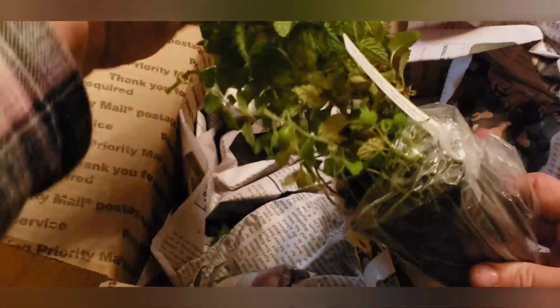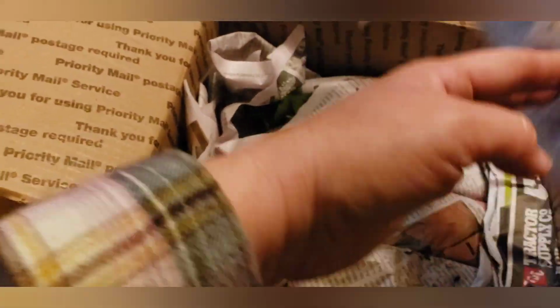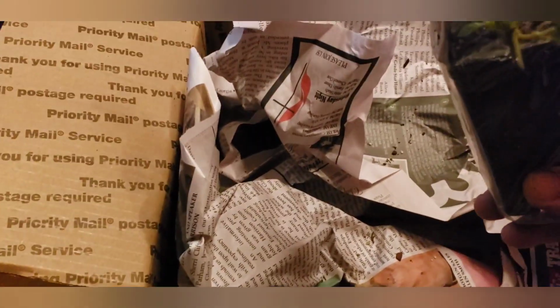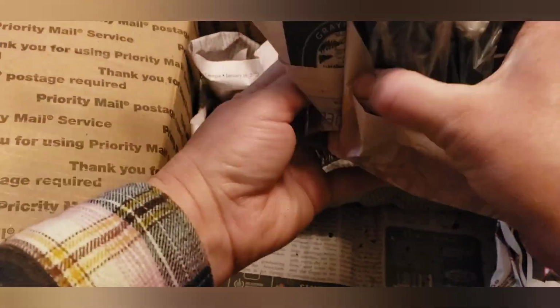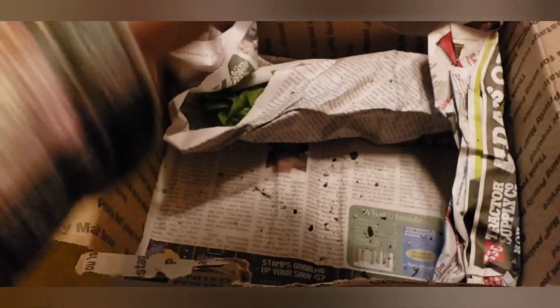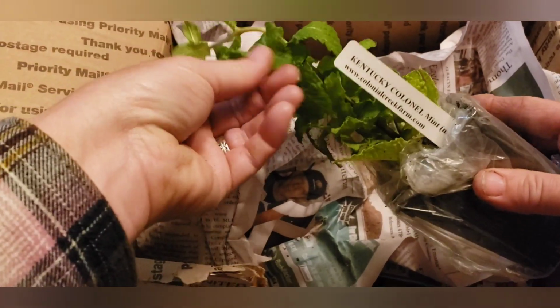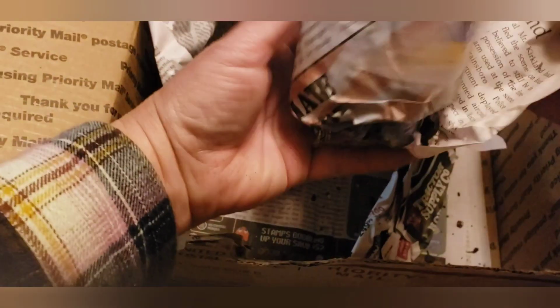And strawberry mint. Okay, candy mint. And grapefruit mint. These have really big leaves. It actually smells like grapefruit. Kentucky Colonial. And orange mint.